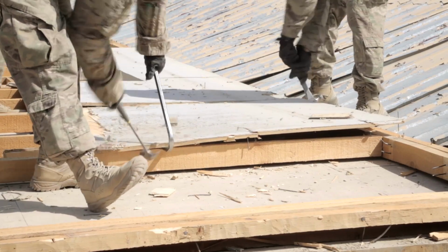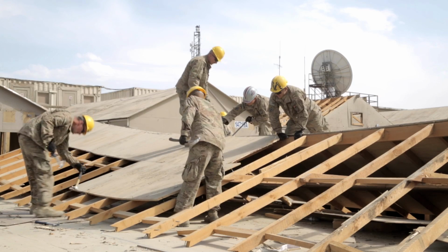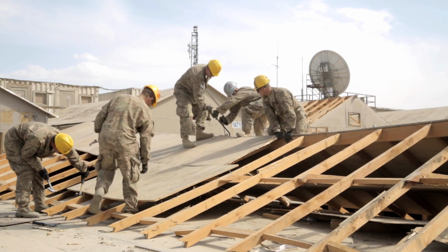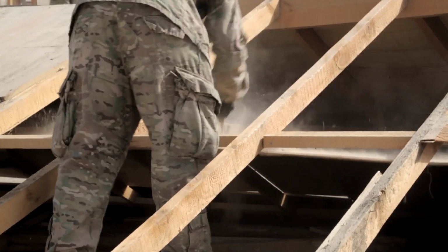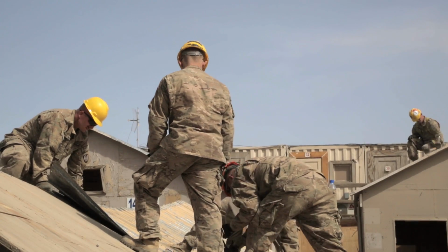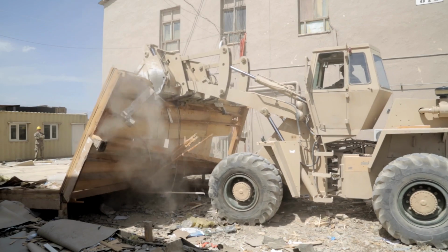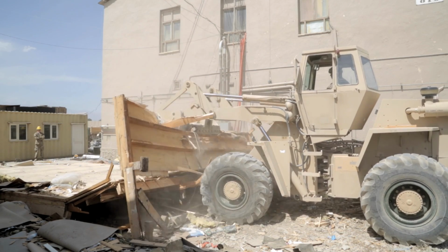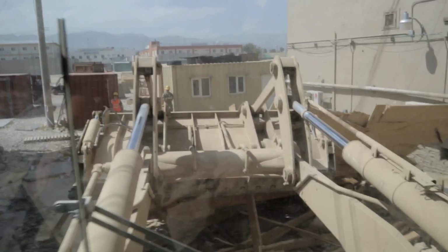So as we look at all those wooden structures that don't really provide adequate protection or hardly any protection, the plan is to take all those down and move all personnel into concrete structures. These wooden huts are referred to as B huts or barracks huts. Until now, hundreds have been used to house the many troops on base.